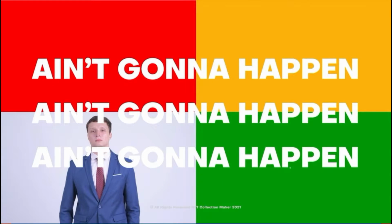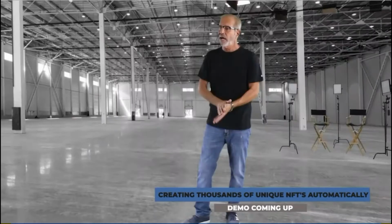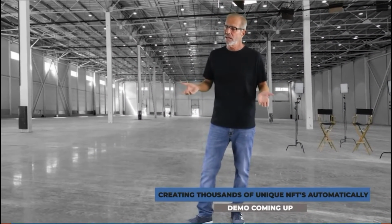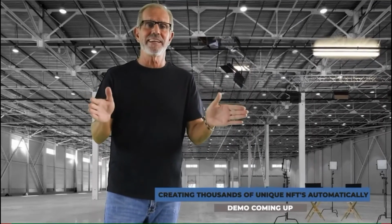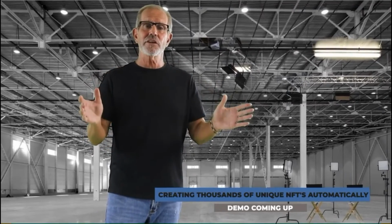Even if you could and decide to spend months on manually creating the art pieces themselves, how would you ensure that all of the art pieces are 100% unique and none of them is the same as the other? It's practically impossible to do manually. And that is why agencies creating those collections charge an arm and a leg for their service.